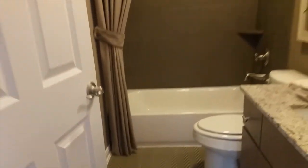Oh, so this is the first... This is not a bad size. I mean, it's not huge, but compared to the other ones. For all the other space we get, I don't care how big their rooms are. Wow. What is going on with this floor? I don't know why. Because it opens up light.